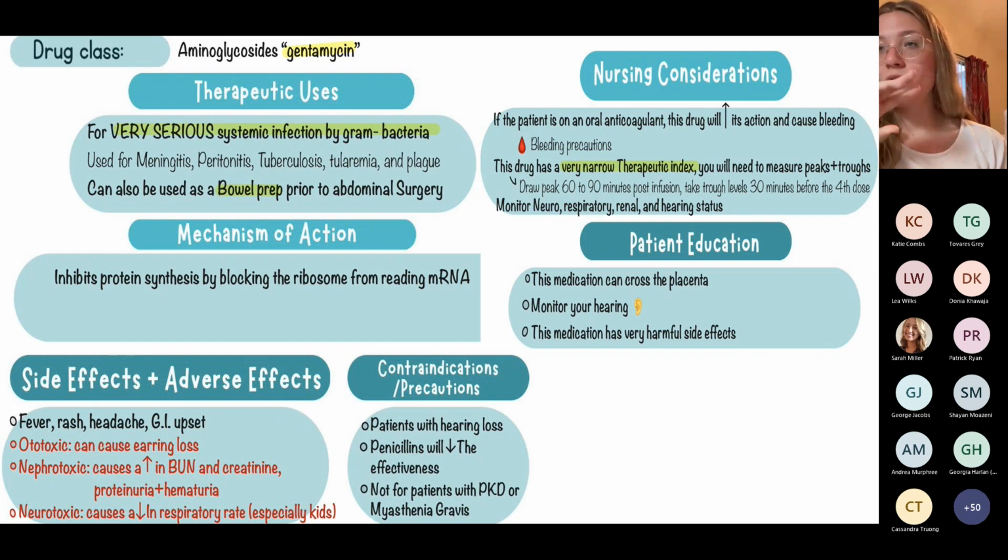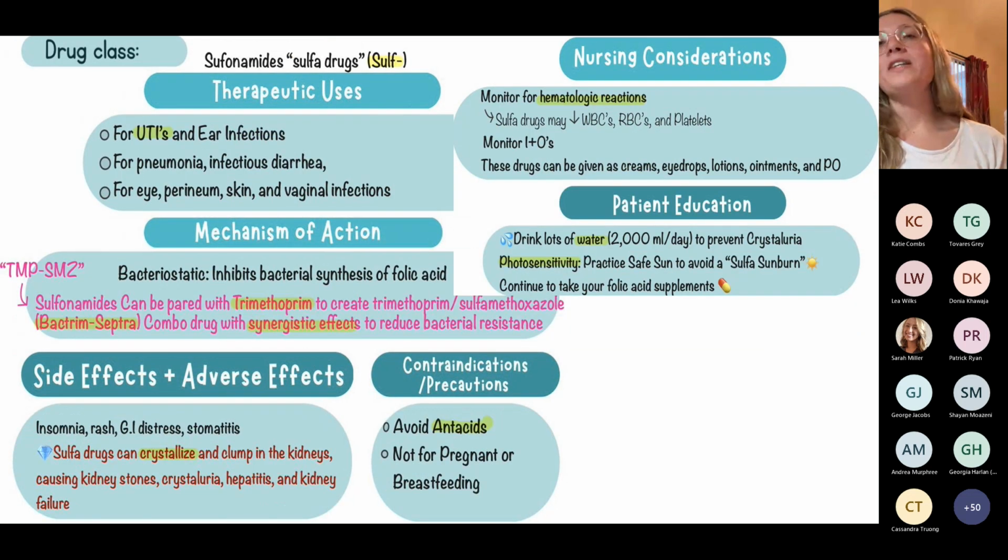That's what we're going to do. We're going to look at those 3 blind mice side effects, and we're going to teach the patient what they need to monitor, and we're also going to monitor those things as well. Very narrow therapeutic index. If anything has a low therapeutic index, it probably has pretty severe side effects, and we need to be doing peaks and troughs.